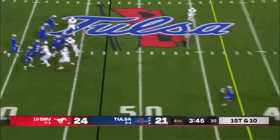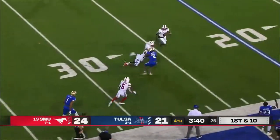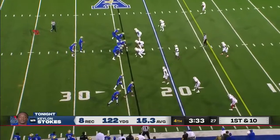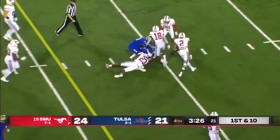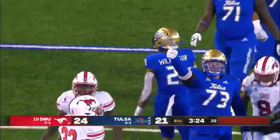Tulsa's got all 3 timeouts. Going right back to Stokes. Across the 30. Deep in SMU territory. Stokes has been able to separate. 6th career 100-yard game for Stokes. TK Wilkerson up the middle. Charging ahead. Another first down for Tulsa.